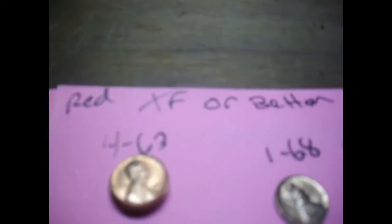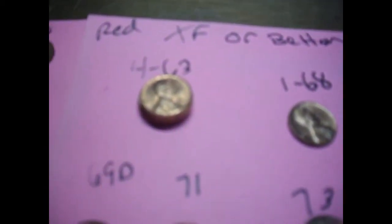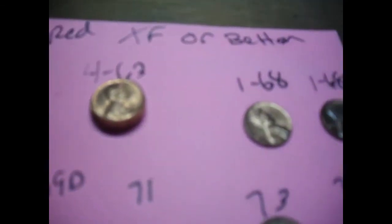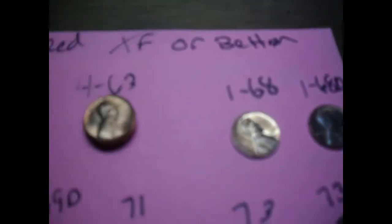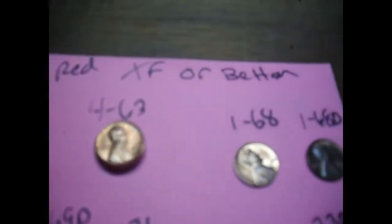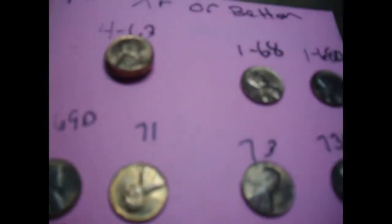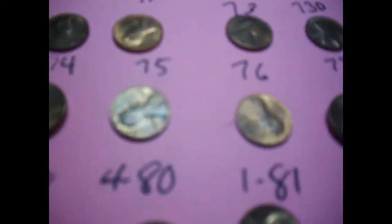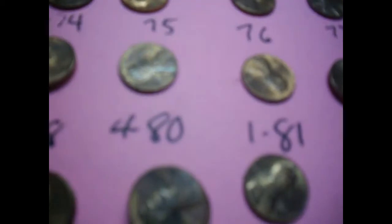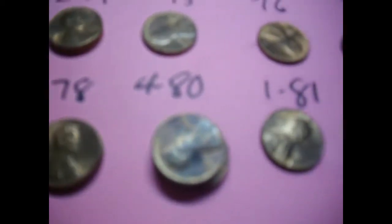Woo-hoo! And then getting over here to red, extra fine or better, red, and then AU, extra fine, close to it, shiny. But anyways, there's 4 63s, a 68, a 68D, 69, 70, 73, and a 73D, 75, 76, 77, 78, 4 80s, and an 81.